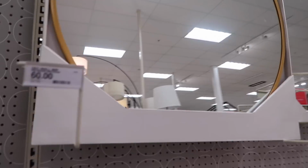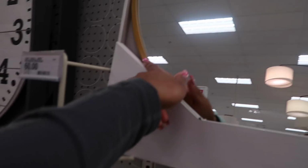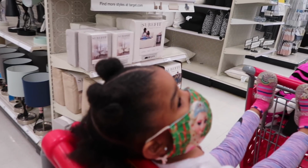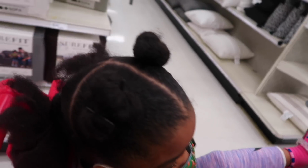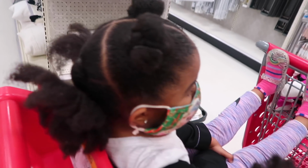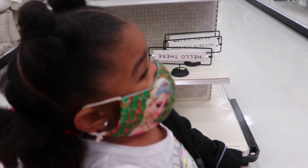You know, I told you that I was looking for a circular mirror to go in the girls' room. So I was thinking I wanted something like this or maybe a little bit bigger. The only thing is I don't think I want a gold frame. I want silver. Do you like that mirror? I think I want sparkles. You want sparkles? You love sparkles. Why do you love sparkles so much? I want sparkle like here and I think I want a clock. You want a clock in your room? Yeah, because when it's morning time, I need to wake up.